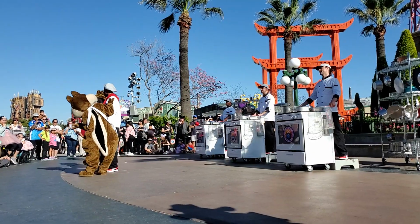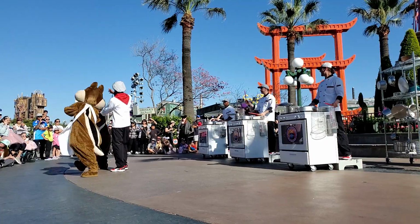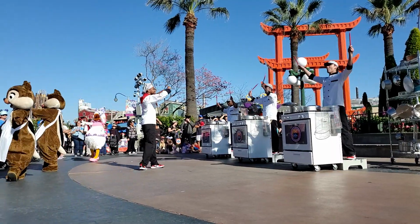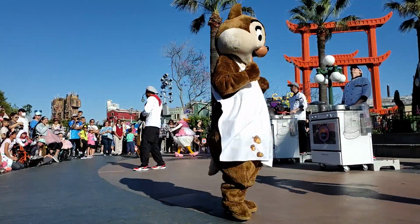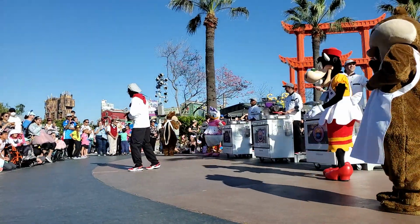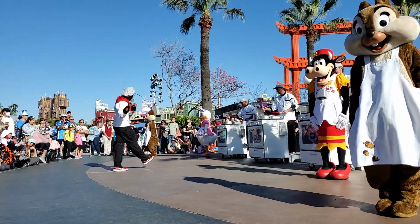Oh, okay, you want a different one? Okay. Chip! And delicious. And today, folks, I will lead this cast iron crew in demonstrating our twist on a classic, ratatouille.